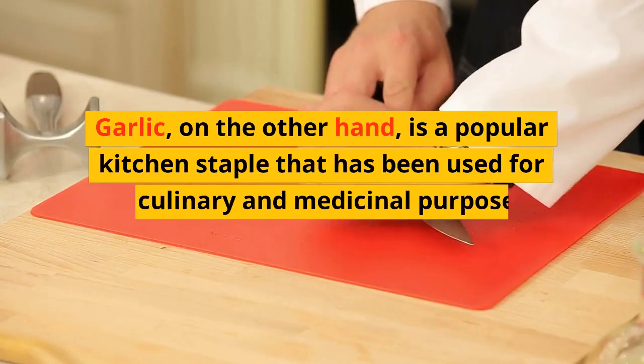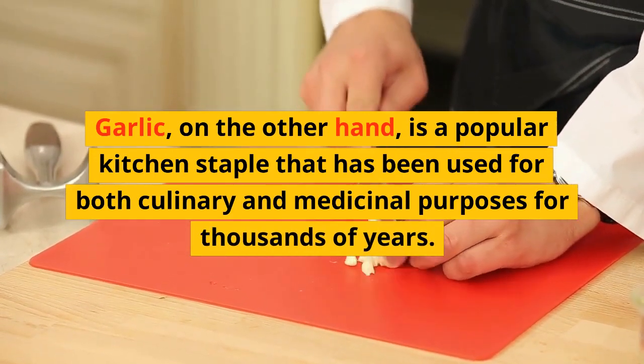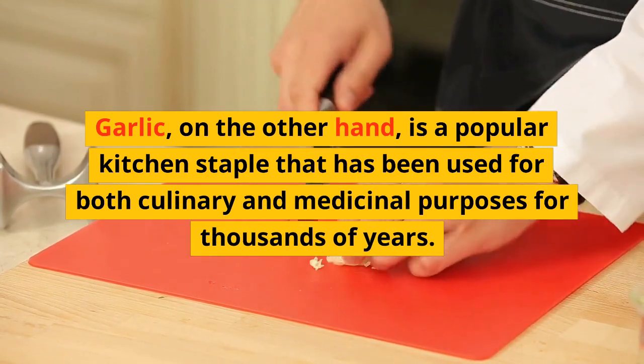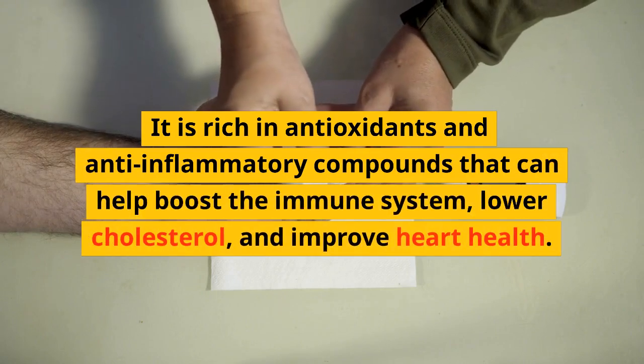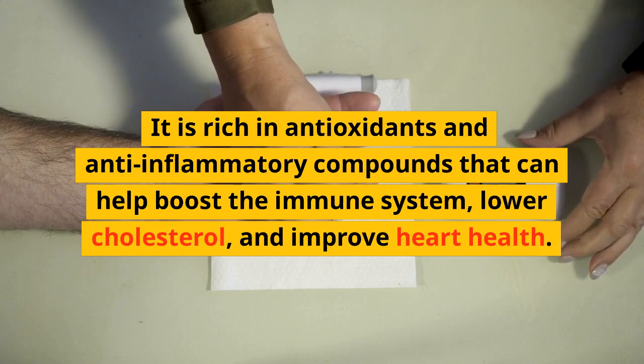Garlic, on the other hand, is a popular kitchen staple that has been used for both culinary and medicinal purposes for thousands of years. It is rich in antioxidants and anti-inflammatory compounds that can help boost the immune system, lower cholesterol, and improve heart health.